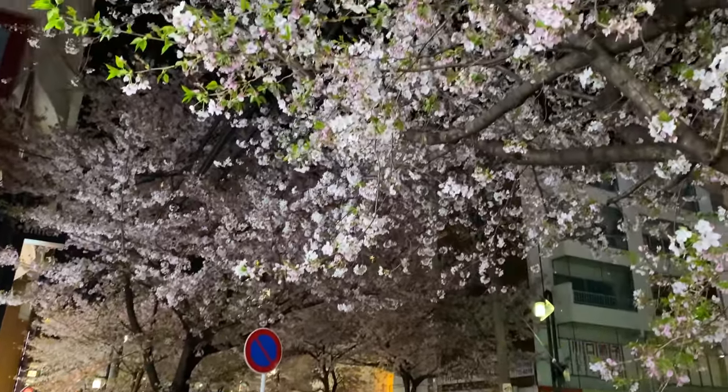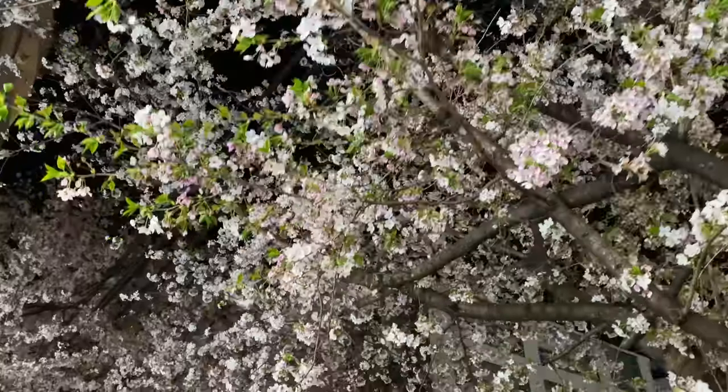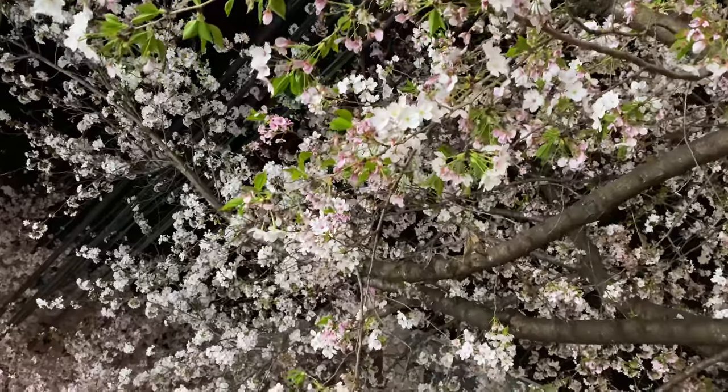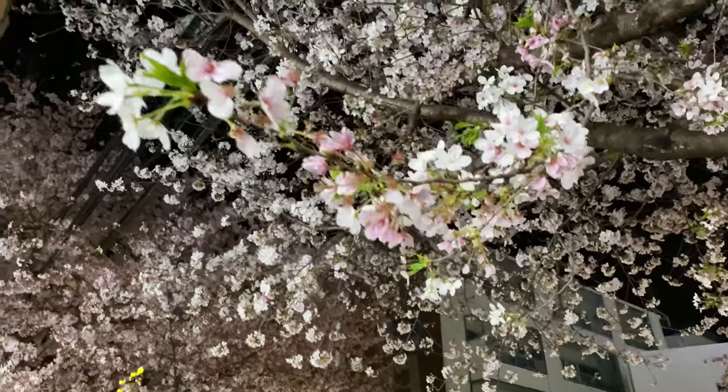But yeah, I'm really excited to film with this camera today. We filmed a night video here before, but I think it was with the GoPro. This is with the iPhone, which has some really good focus and also some really good settings for the night view. So I think we should get some more clear pictures of the cherry blossoms tonight.